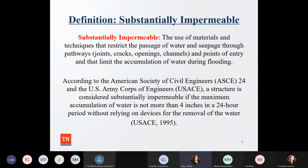The American Society of Civil Engineers 24 and the U.S. Army Corps of Engineers define it as: a structure is considered substantially impermeable if the maximum accumulation of water is not more than 4 inches in a 24-hour period without relying on devices for the removal of the water.